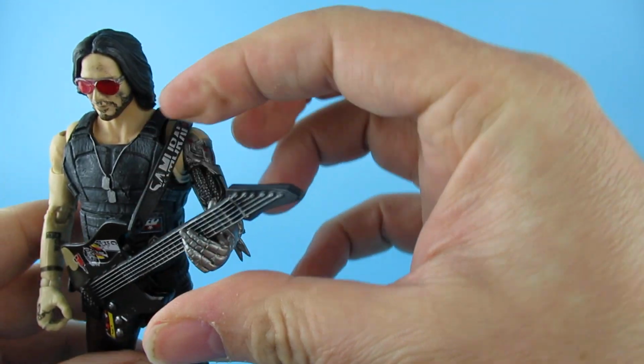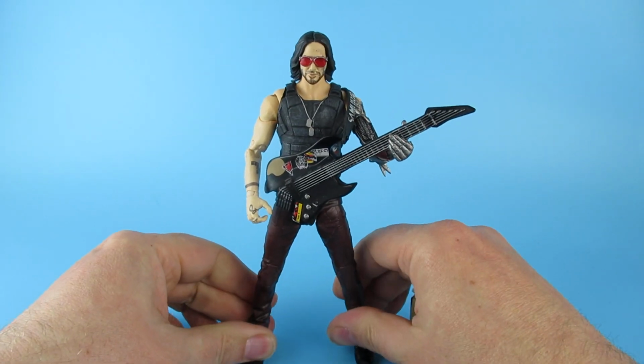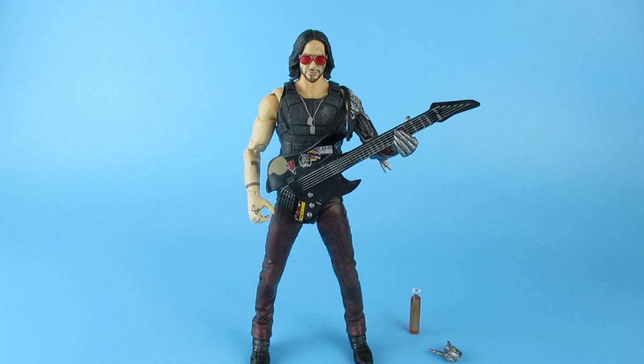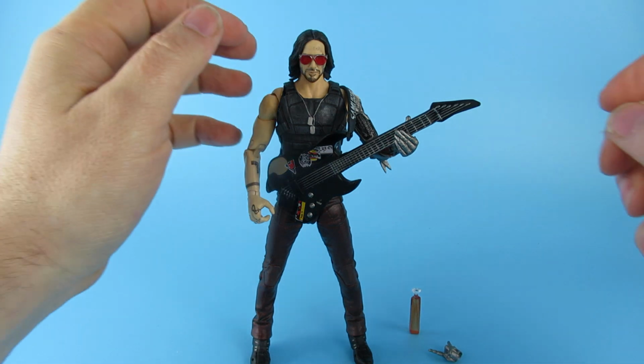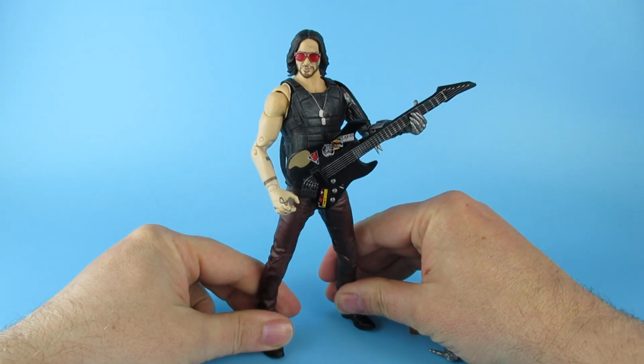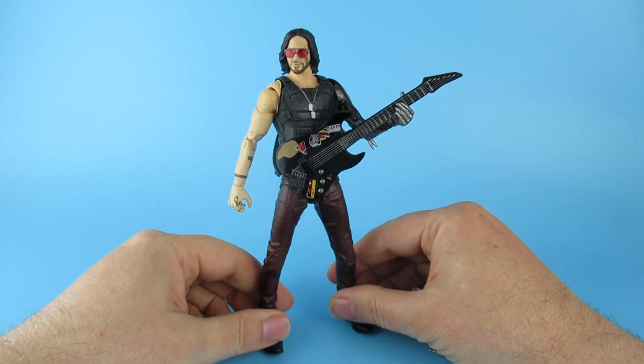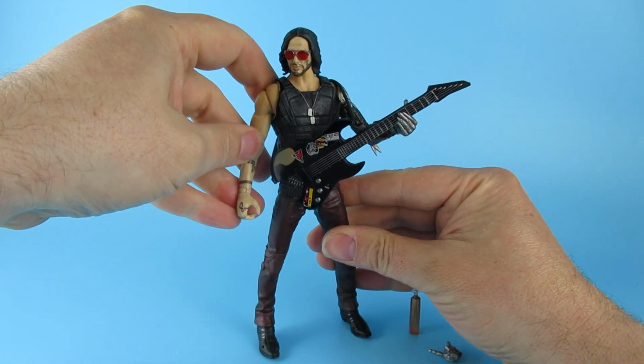Right, so that goes over there, that goes over there. That hand holds that. So yeah, you've got a guitar playing electro Keanu Reeves. Or Johnny Silverhand. Yeah, I kind of like that. That's going to look good on the shelf. With the guitar, I was kind of thinking it would be nice if it had some kind of weapon, but yeah. So I'm thinking sort of a I'm not playing this guitar kind of pose.